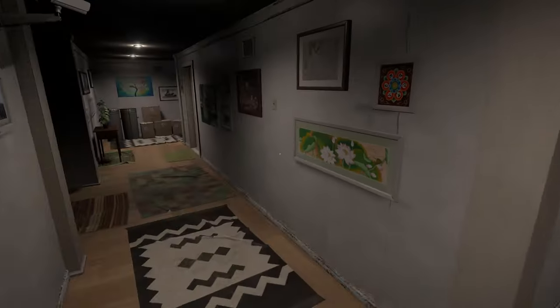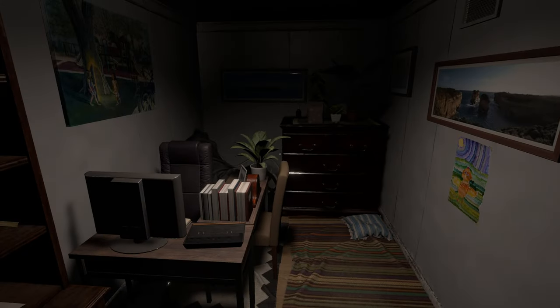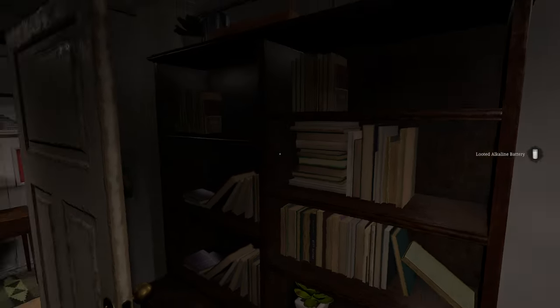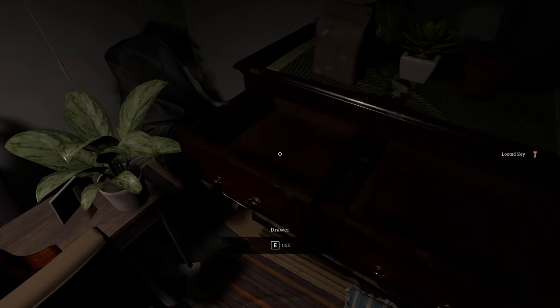Alrighty, so let's go right first. Go actually into this door right here. And please be a light switch. Nice. Is that an old Atari? That's pretty cool. Oh, perfect. Got a battery. A red key. Looted key.